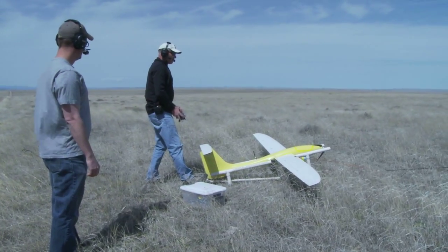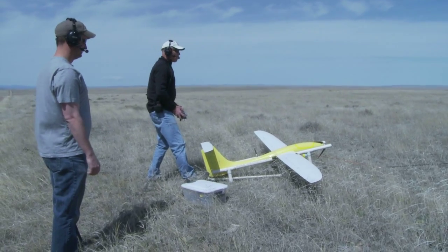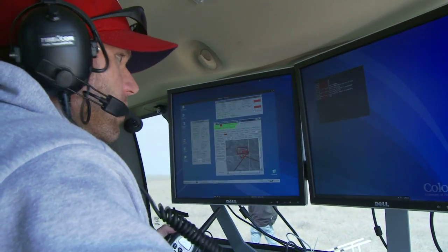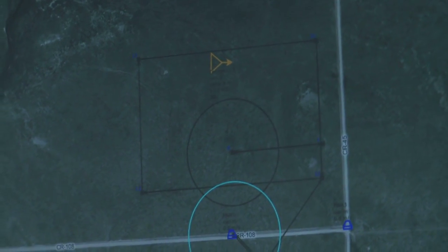However, the plane operates primarily by autopilot. One, launch. Plane's in the air. No, it cut the corner really short. It's going to overfly this turn a bit. It's going to come over straight overhead here.